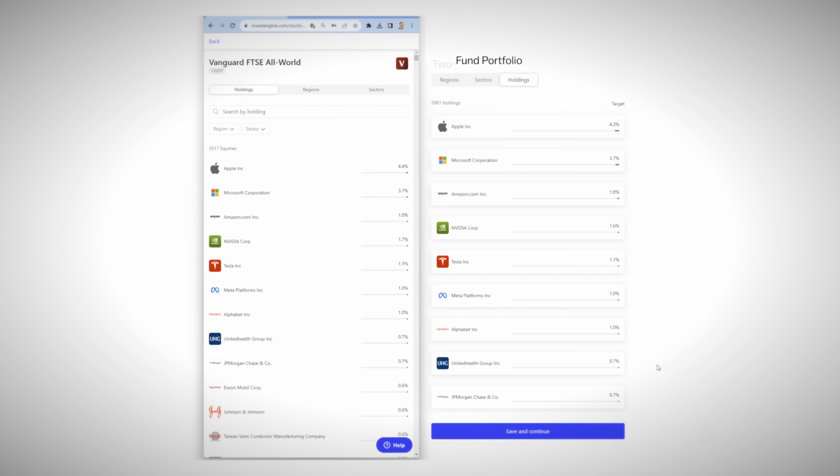Now you're probably thinking, well, what's the point in that? Well, it's nice that you can actually see emerging markets separate to developed to see how each is performing. But the real reason, which is more important, is this.